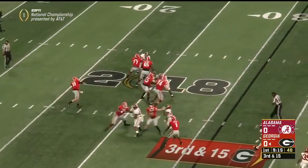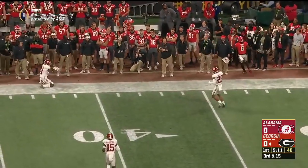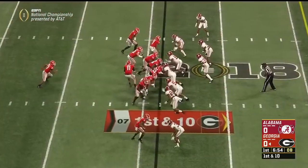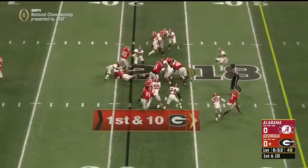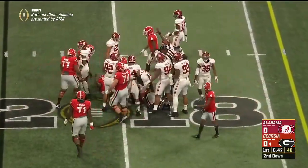Tide rush 4. Fromm has time. Nice throw downfield, and in the traffic the ball is tipped in the air and incomplete again. He was looking. Haven't touched it in the run game yet. This time it is Nick Chubb, and he's got a little crease, and he shows you that thunder, that strength, and that's a win against Bama.